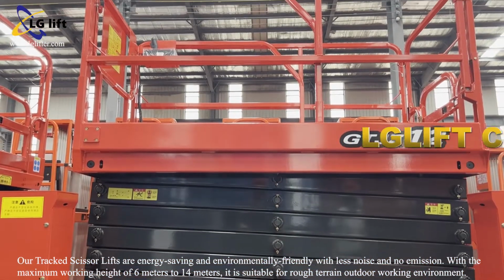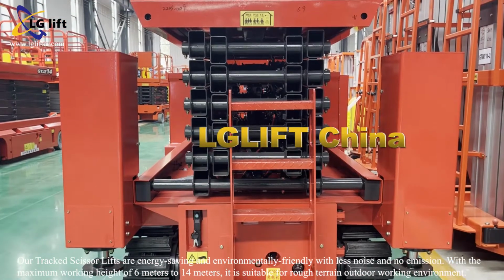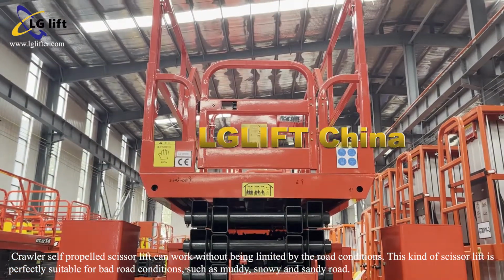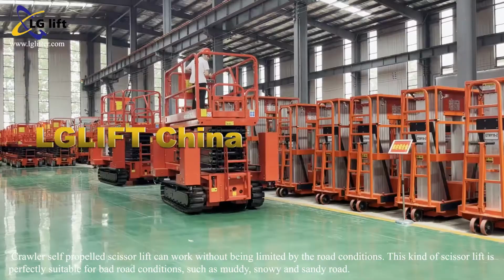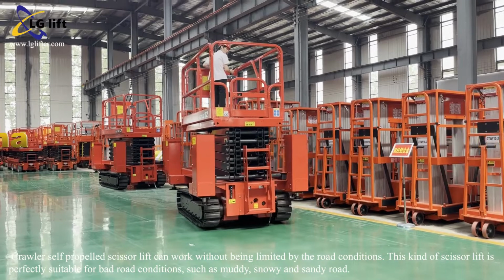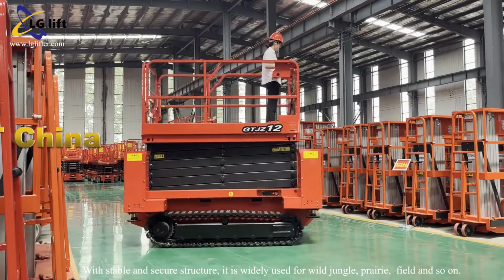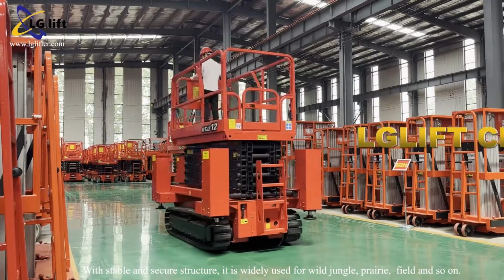With the maximum working height of 6 meters to 14 meters, it is suitable for rough terrain outdoor working environments. Crawler self-propelled scissor lift can work without being limited by the road conditions. This kind of scissor lift is perfectly suitable for bad road conditions, such as muddy, snowy and sandy roads. With a stable and secure structure, it is widely used for wild jungle, prairie, wilderness and so on.